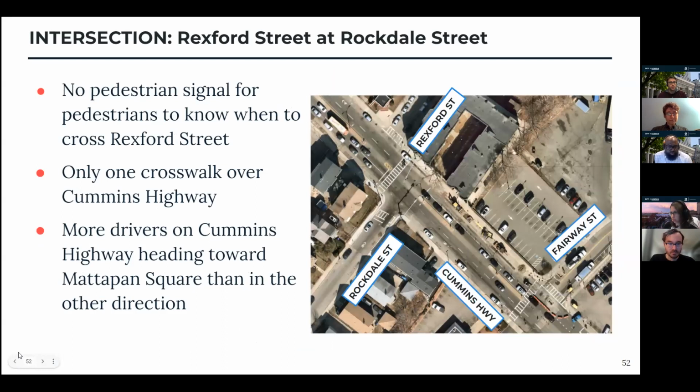This last part here, Rexford, Rockdale. So again, another offset intersection, but interestingly, it is a one-way in on Rockdale and a one-way out on Rexford. So we know that folks want to be making the left turn from Cummins onto Rexford. And so we'll get to the design in just a minute on how we accommodate that. Right now, there's only one crosswalk over Cummins Highway, see on the left side there. And there's no specific pedestrian signal to let folks know when they're supposed to be crossing Rexford Street. So right now it's just completely uncontrolled.